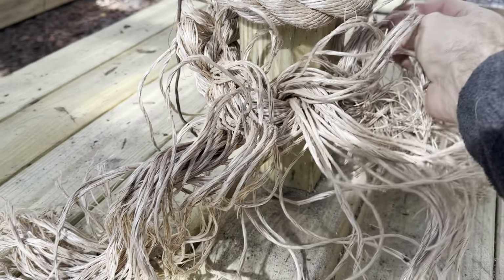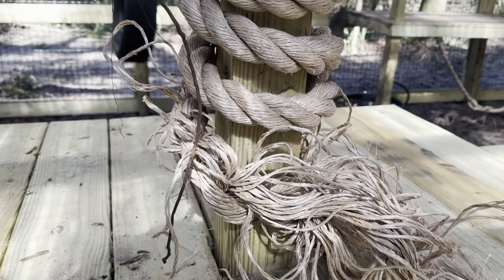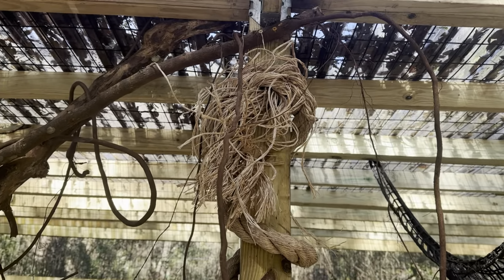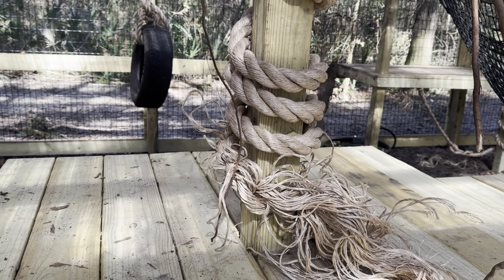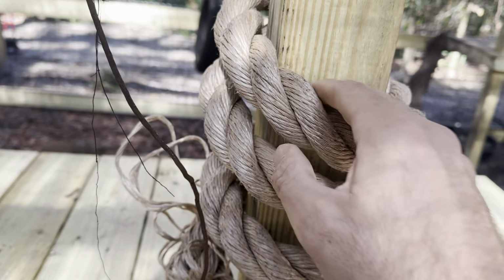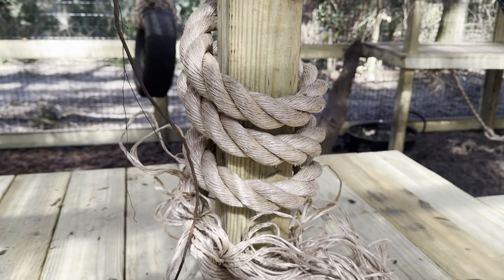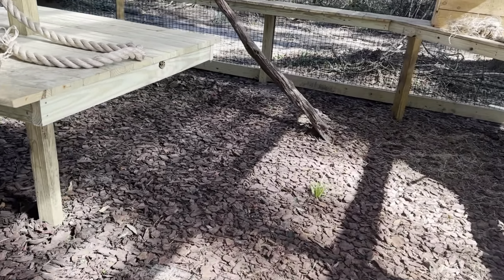I tried having this one screwed into the post, and they ripped it off and just shredded this thing, and up at the top too. So I don't know, gotta find a new solution. And also, if anybody has a source on this stuff, let me know, because it's awesome, but we just can't find it anywhere. So let me see if I can tie some of this stuff off a little bit.